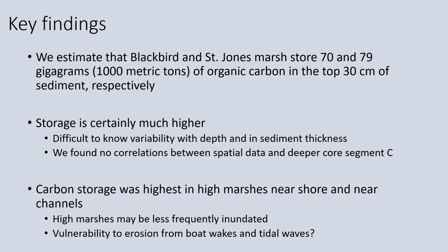In the end, we estimated that Blackbird and St. John's marshes store 70 and 79 gigagrams of organic carbon in their top 30 centimeters. We know this is an underestimate. The deeper layers we considered at 40 and 70 centimeters also stored a lot of carbon. Unfortunately, our models had a very difficult time fitting any sort of spatial pattern to these deeper carbon storage layers.